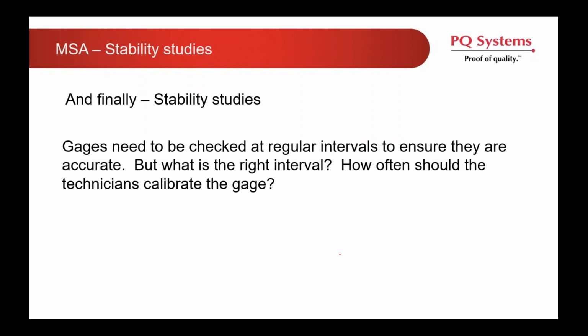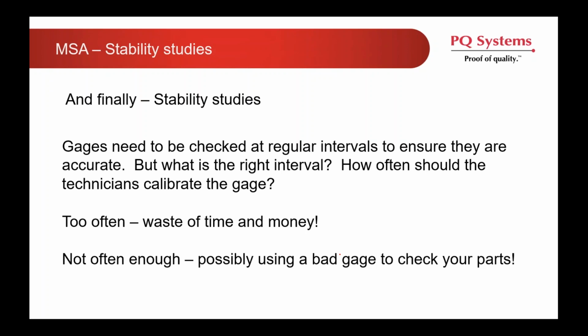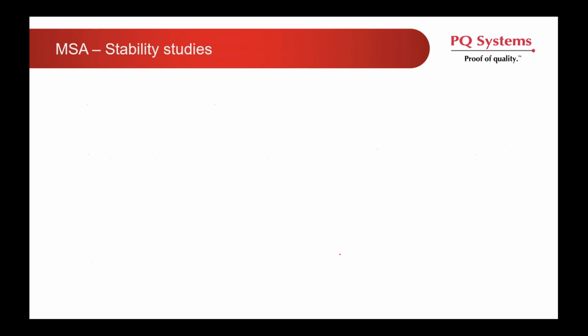So a stability study is a tool, a technique to be able to determine, look, are we calibrating too often? And are we wasting time and money doing it? Or are we not calibrating them as frequently as we should? We are using a gauge that is susceptible to wear at a different rate than others, and that's also a bad situation. In both cases, you're potentially wasting either time or money.